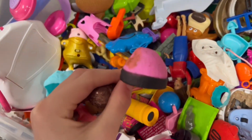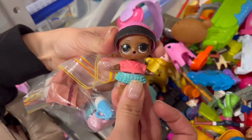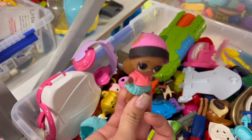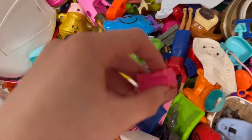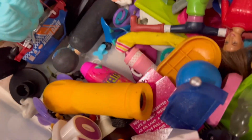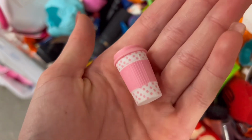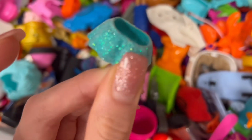Ooh, got a little hat. Oh, it's really dirty. Is that her hat? I don't think so though. Oh, we got a little LOL bottle. It's a little juice box. That's really cute. Another LOL bottle. Let's go. This is so cute. And we found a skirt. It's a glittery skirt.